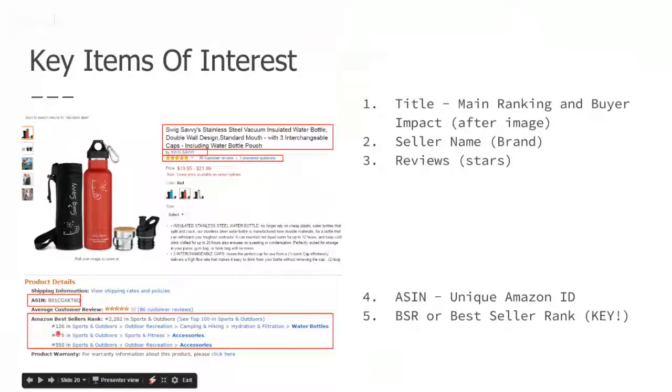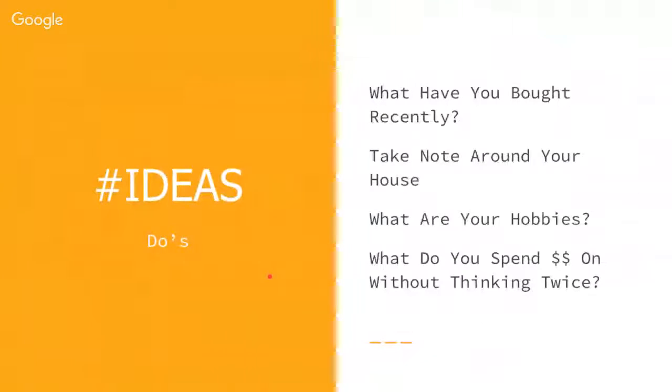You'll see that it's number 126, which is actually pretty good. There are a lot of water bottles. But you might find some product categories that have this many and it's sitting quite high, and there might only be 10 products in there. So that's not always the best way to see that ranking.